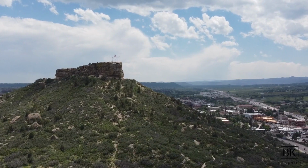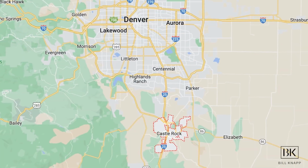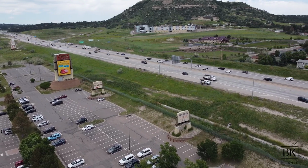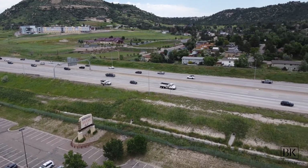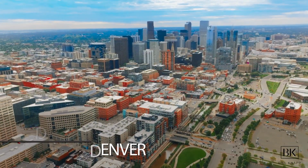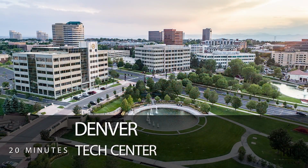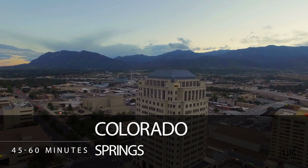For your reference, if you're not totally aware of where Castle Rock is located in the Denver metro area, it's basically southeast of downtown Denver, making it pretty well situated for all those people looking to do a shortish commute while still getting close to the city and living far enough away where you don't have all that traffic all the time. Castle Rock is located approximately 35 to 45 minutes away from downtown Denver, about 20 minutes or so from the Denver Tech Center, and it's also about 45 to 60 minutes or so from Colorado Springs. And I say that because we'll be covering gas prices here in a little bit. It's good to know these times for your commute if you're going to be traveling to any of those locations or thereabouts.